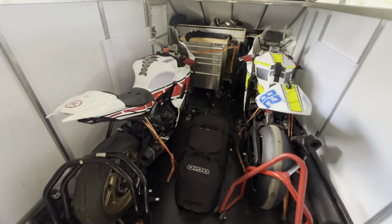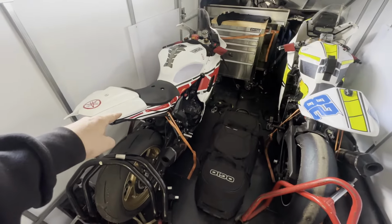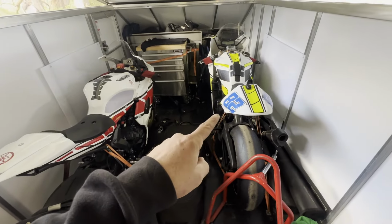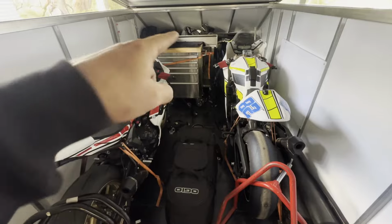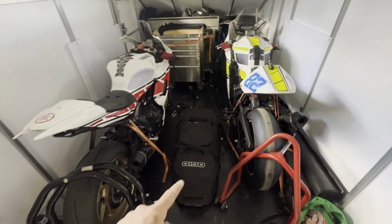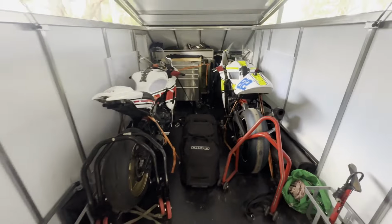All loaded up, guys. Got Brian's R7 that Josh Mathis is going to be racing, and my MT07 for racing for the weekend. So got the toolbox up the front, got the workbench sorted for the pit shed, all my riding gear there, so all set up nicely.